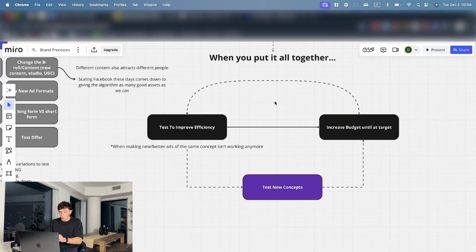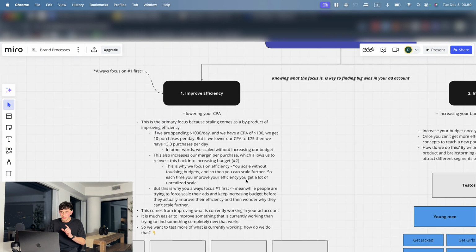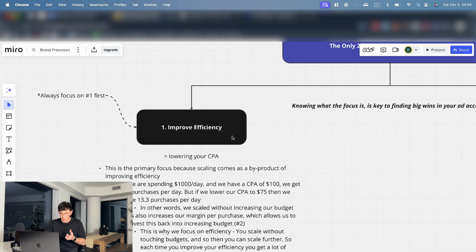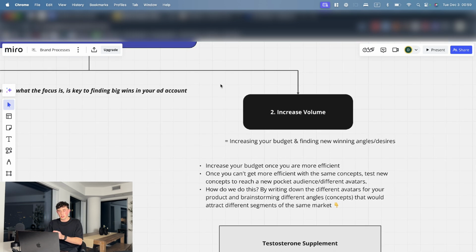Now, one final point I want to mention about this is to get to 100,000 a day, we only have 2 main desires in our ad account. 2. That's it. And that just goes to show you just how far a single one can take you. Okay? So I really want to stress that point because 80% of you just haven't done enough here. There's so many things you can do here. So make sure you focus on this first before moving to this, because this is way harder to do.